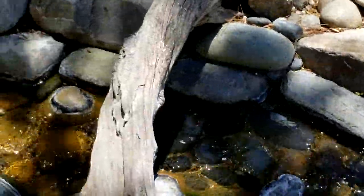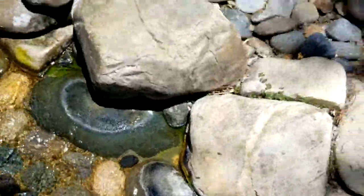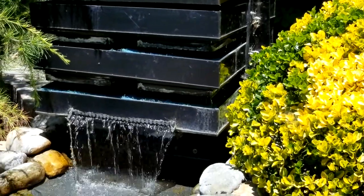South Stream's looking great as usual. Just a hint of green over here with a little bit of algae, but nothing wrong with that. Don't have to mess with that at all. Shower's still perking along just like I'd like to see.